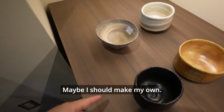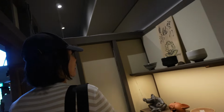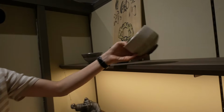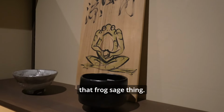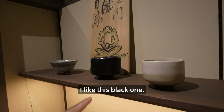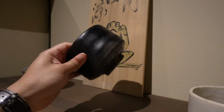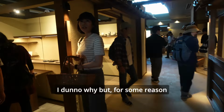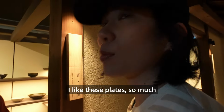Maybe I should make my own. You should. Then sell them, because you can sell them for $300 each. They're all 300, this one. Wow, look at that. Frog sage there. I like this black one. 300. Wow. For some reason, I like these plates so much.